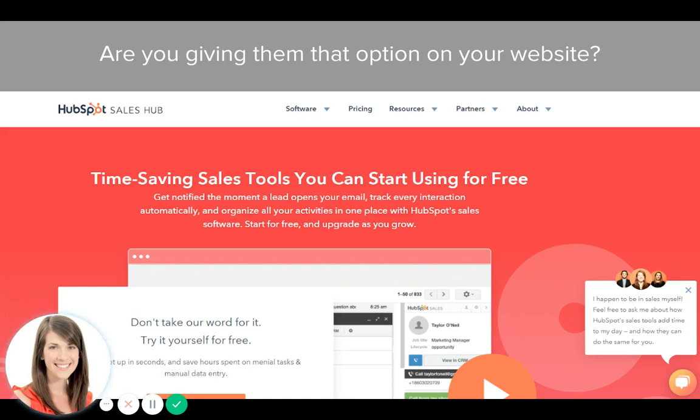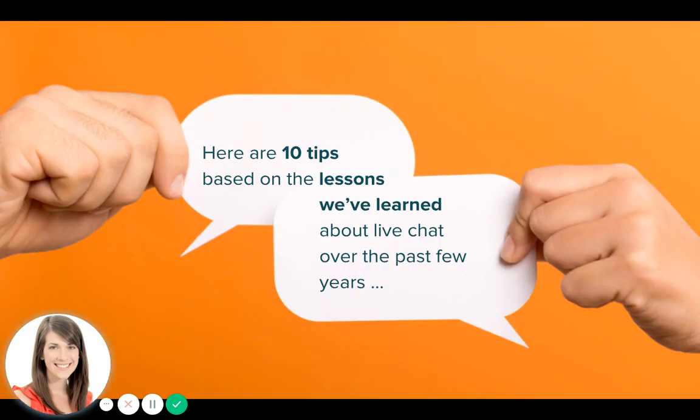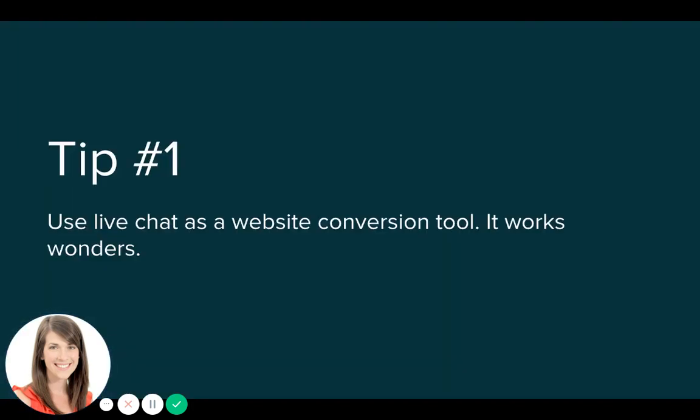This is just an example of how we're doing that on HubSpot's website. This is a product page for our Sales Hub product. And as you can see here, we have chat enabled so that our prospects and customers have that platform to communicate with us. So let's just dive into the 10 tips. Like I said before, these are all based on lessons that we've learned about live chat over the past few years. Okay, tip number 1, use live chat as a website conversion tool.